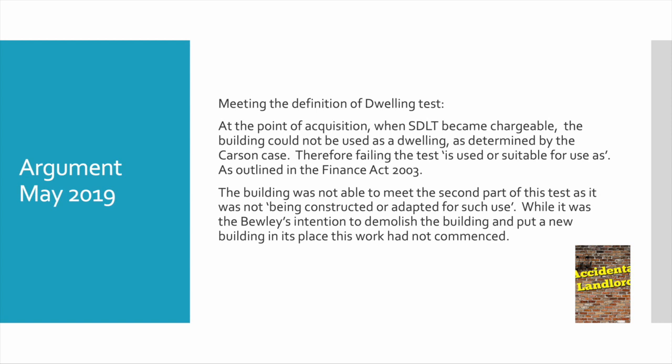They hadn't got any demolition engaged to actually knock it down and rebuild it. This was purely an acquisition of the building for the future project. So again, while it was the brewery's intention to demolish the building and put a new building in its place, that work had not commenced. Therefore, it didn't satisfy the second part of the test.